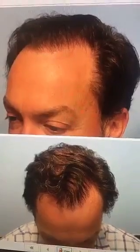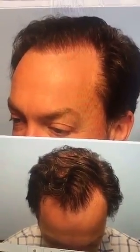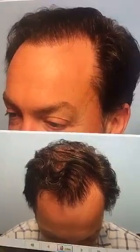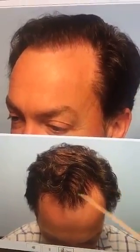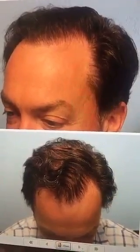12 months after the procedure, you see how perfect the hairline is. Of course, it could be denser and fuller with more hair, but this is good enough for this patient who is class 6, so basically completely bald in a big area of the scalp. The whole front and the top areas are dense.